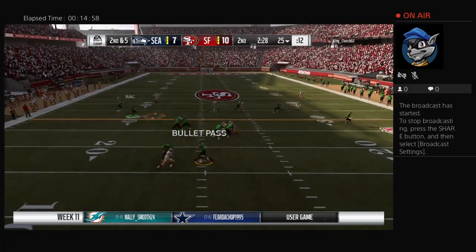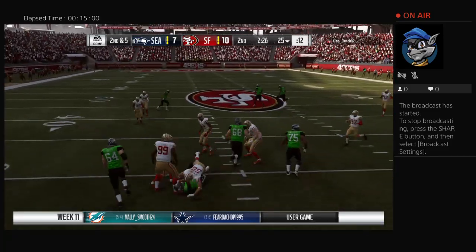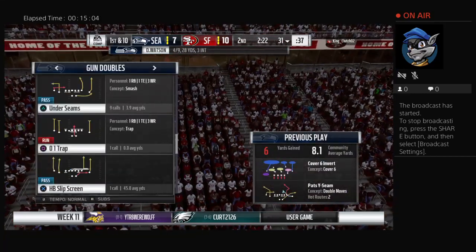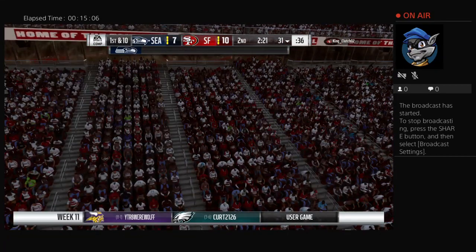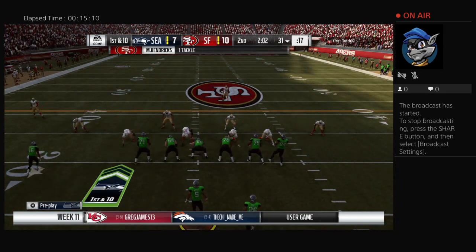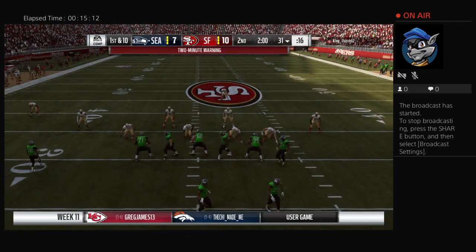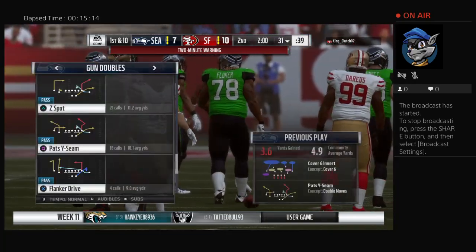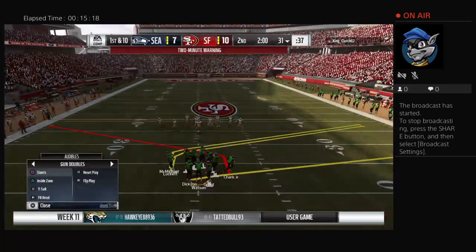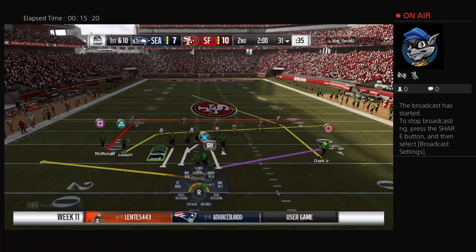On second down, here's Watson. And he will find his man on the end route, complete. And they'll take him down at the 31-yard line. It's a pickup of 6 and good enough to move the chains. Two minutes to play here in the first half.